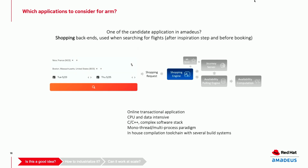So in Amadeus, we looked at several applications that we could consider for this migration. And one we considered was the shopping backends. They are used when you search for flights. So that's after the inspiration step, so for which budget, where to go in the world, and before booking, so actually buying your flights. When you have this kind of request, for instance, going from Nice to Boston during these dates, you have potentially a shopping request that is sent to our backends that will be processed in something we call the shopping engine.